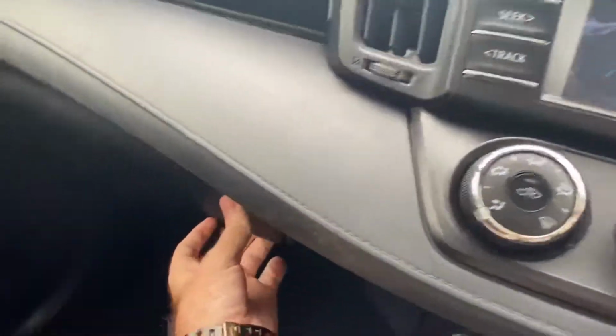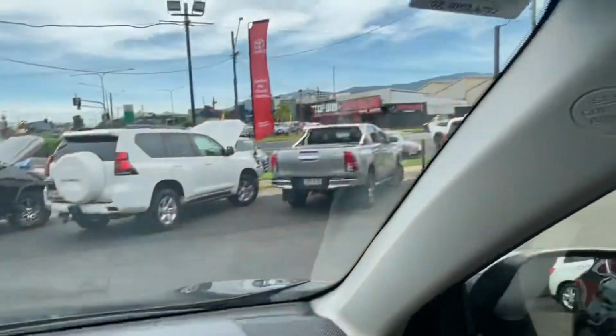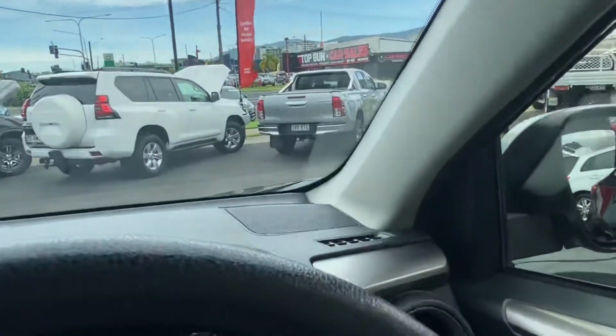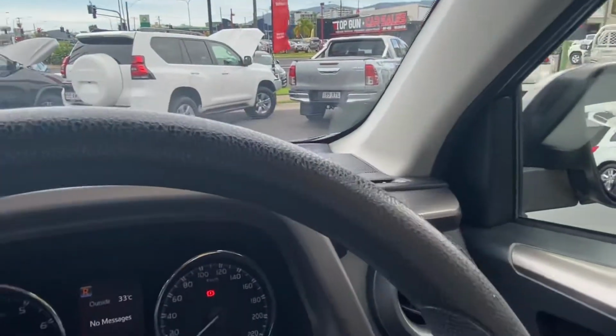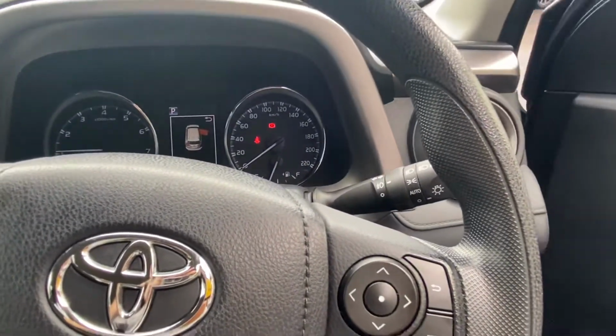I'll have a look down in here, make sure I've got all of our books, which is good to see. Obviously the service is the main one we want to know about, so we'll have a bit of a flick through. Been done at about 12,000 Ks there, 20,000, 33, 41. So next one's due at 50,000 Ks. So it's only just had its last service done by us here. At the end of the day, make sure it's up to date so it goes through its roadworthy.